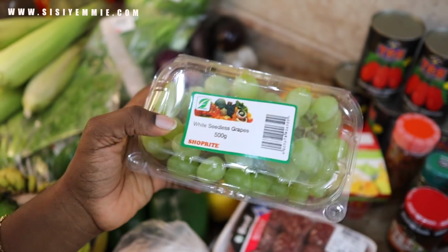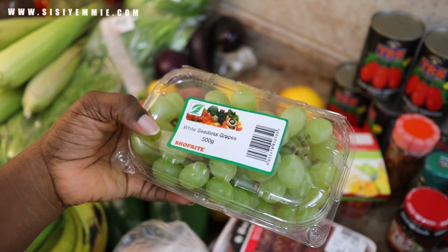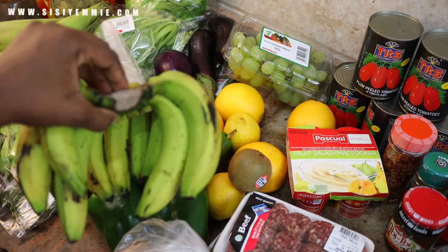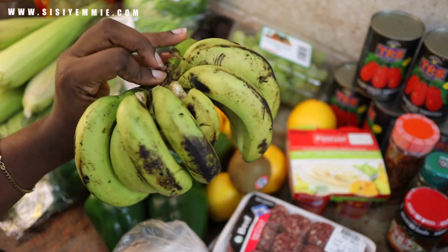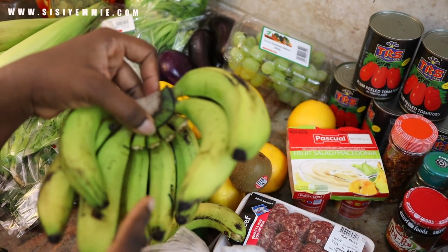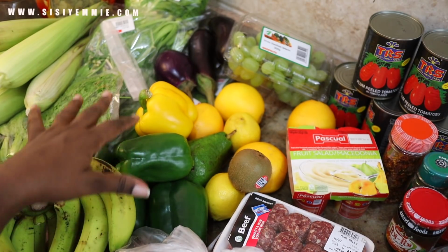We also bought bananas and we've already almost eaten half of it. So we bought 2 bunches of bananas. Where are they? I bought 2 bunches of bananas. One was ripe and this one is like half ripe. So we've already eaten the ripe one in the car. And then as you can see, some of this one. So this banana is not even lasting long at all.